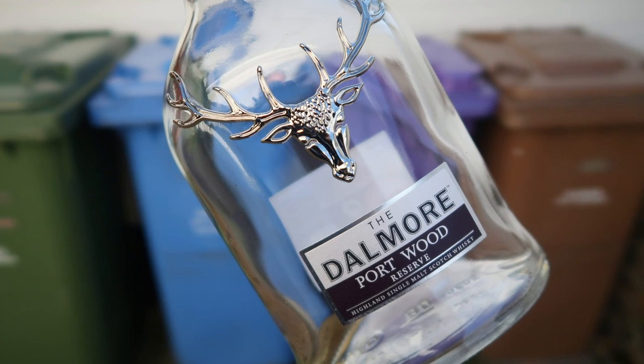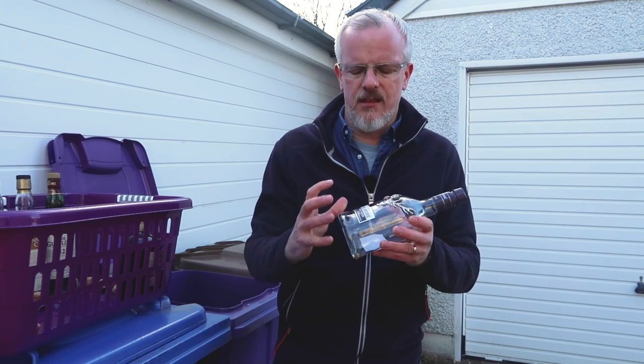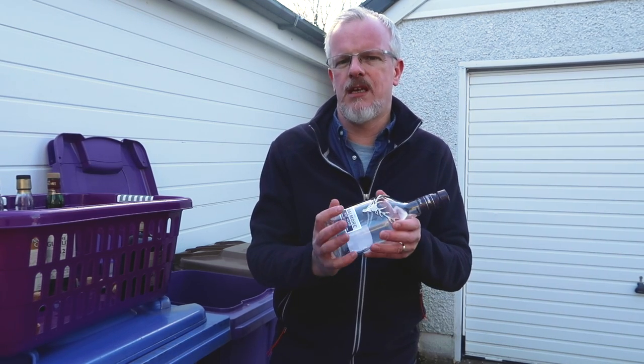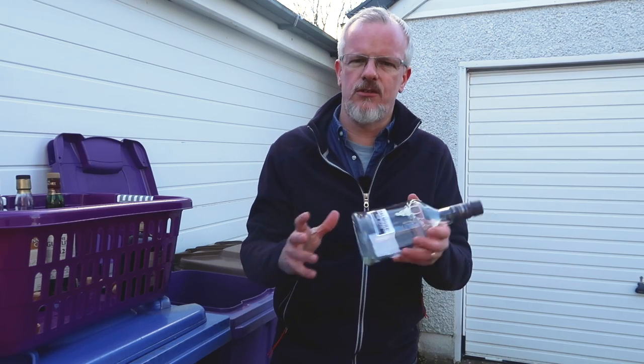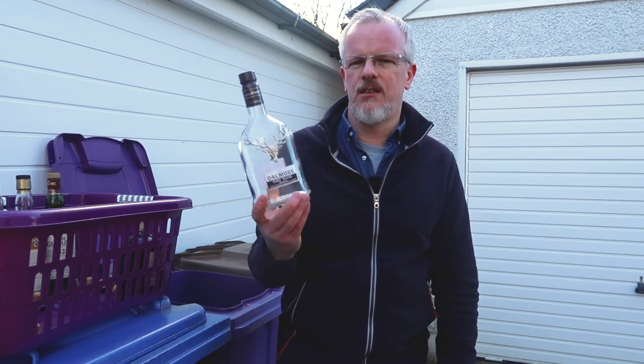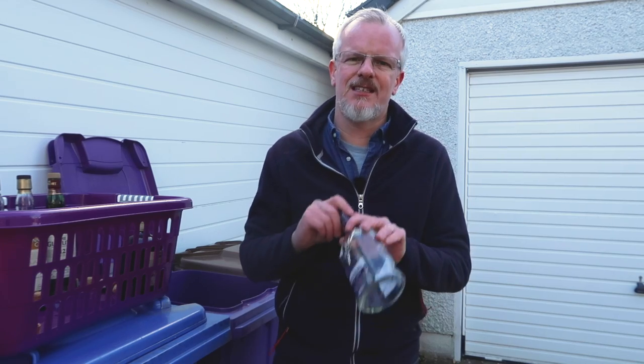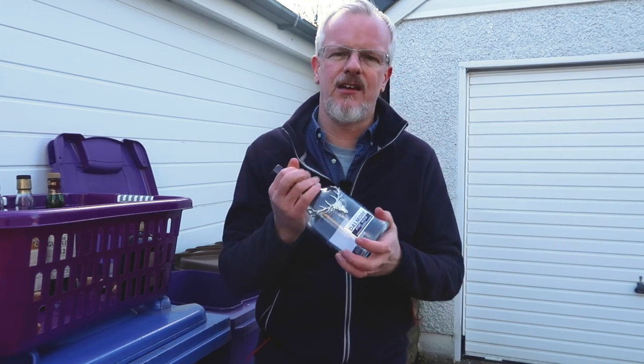It wasn't wasted and it's not awful, and I'm sure there's lots of people out there that could enjoy this. I think that this would struggle up against any kind of portwood or port matured whisky out there at all. If you just tasted this in contrast with anything, the oddness and the blandness would be obvious here. I wouldn't recommend this whisky. This gets a 6 out of 10, perhaps even less than that, honestly.